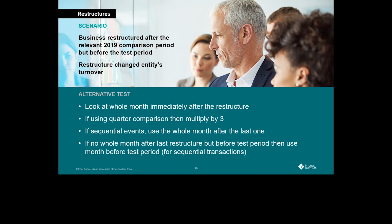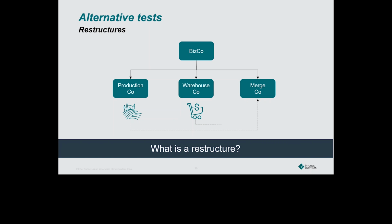What they're trying to do is, if you acquire a part of a business or you're restructuring your business, essentially you'll be looking at this rule that covers those types of scenarios. The obvious question will be, what is a restructure?